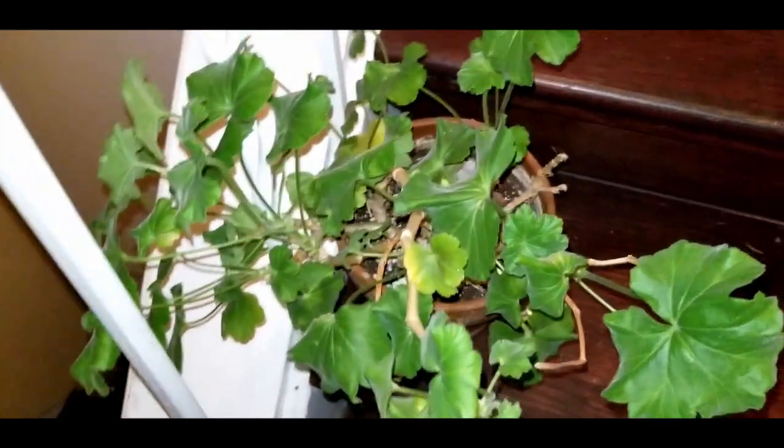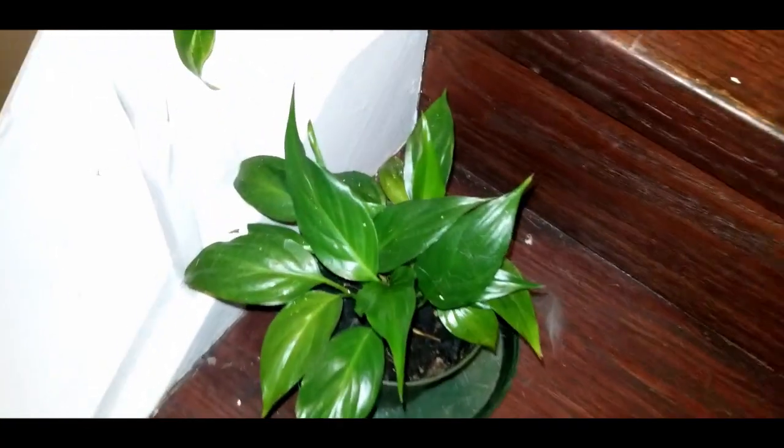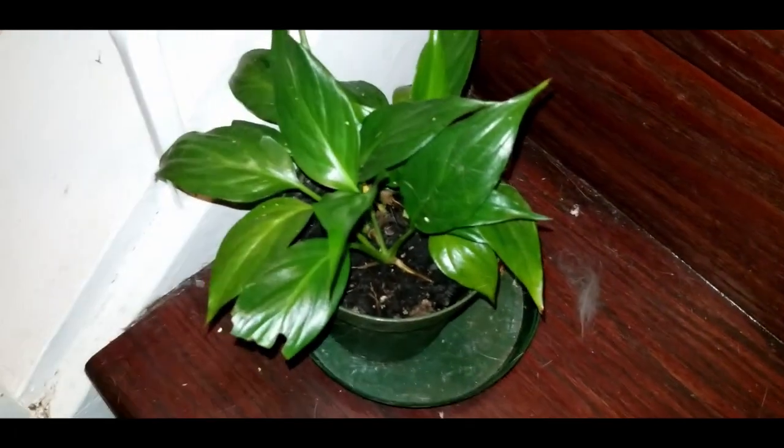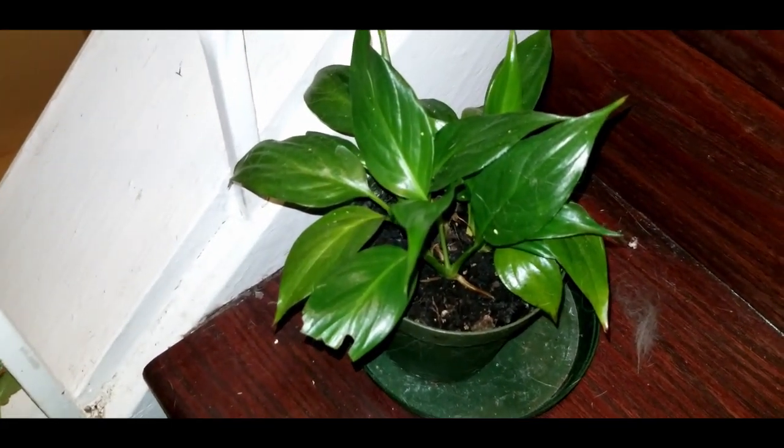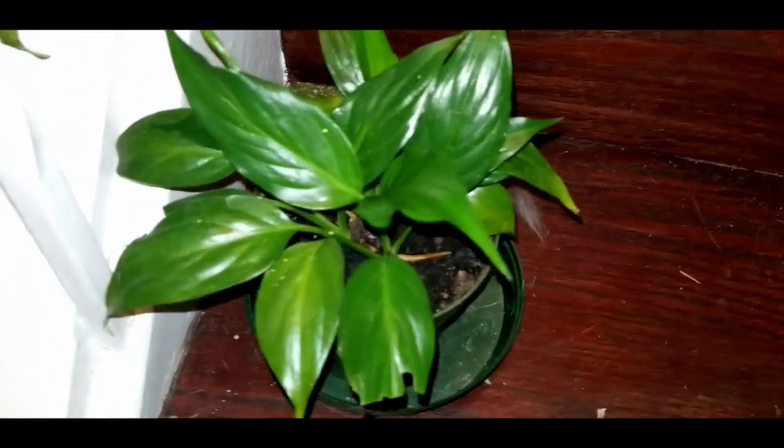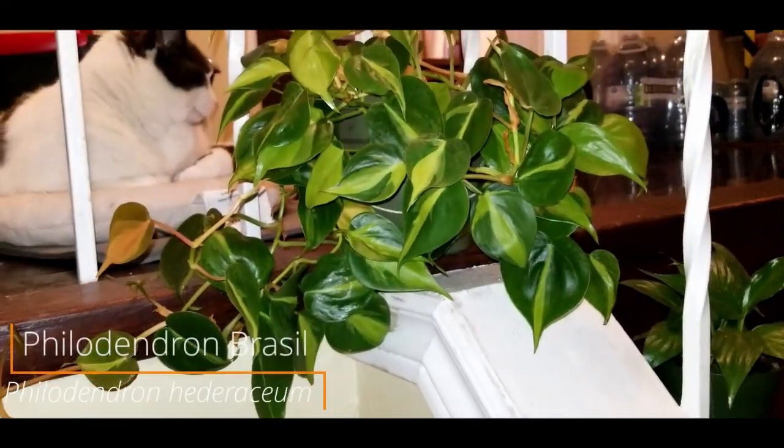And this is just a baby peace lily that I'm just not throwing away because I don't think anyone's gonna buy this, but I also don't want to throw it away, so it just chills here.